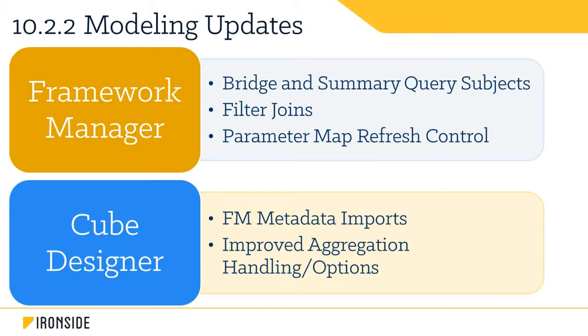And the big benefit of our enhancement in .2 is we can now use the modeling done in Framework Manager to build the cube. So to put this in layman's terms, instead of having one modeling environment for your traditional packages and one modeling environment for your dynamic cubes, we do one business model in the Framework Manager, and we can hijack or use that in dynamic cubes. Also, a big part of any kind of cube-based environment is aggregated values, and we have some improved aggregation handling options in Cube Designer. So all that means is faster development and faster results back to your end users.